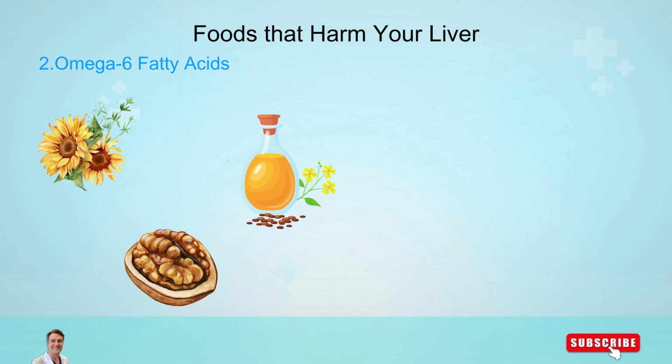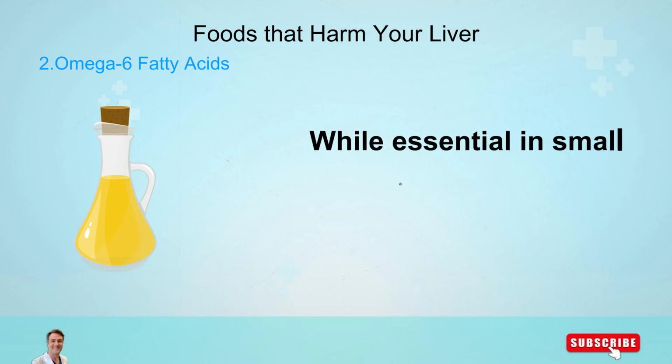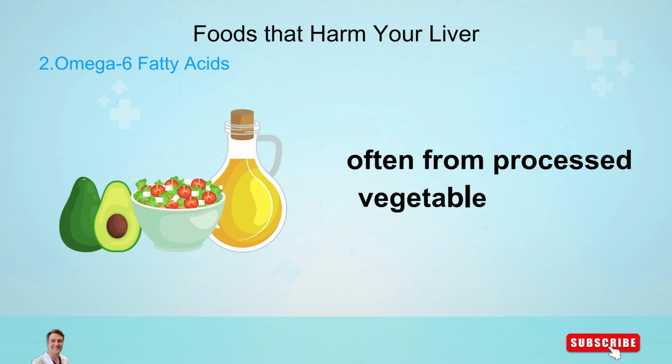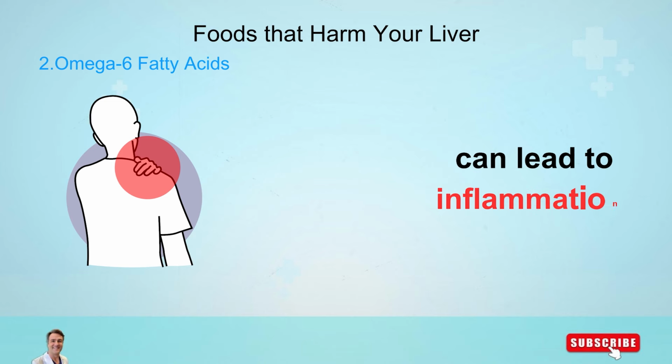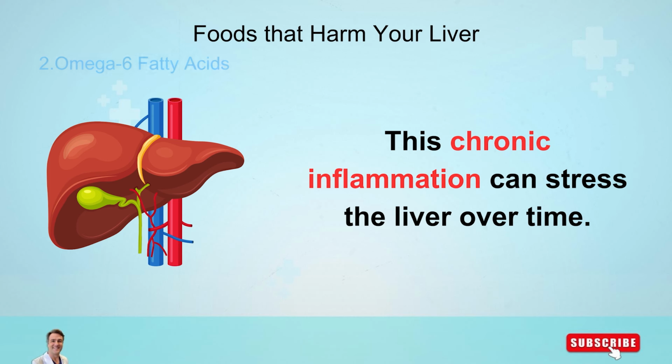Next, you should avoid foods with excessive omega-6 fatty acids. While essential in small amounts, a disproportionate intake, often from processed vegetable oils like sunflower or corn oil, can lead to inflammation. This chronic inflammation can stress the liver over time.